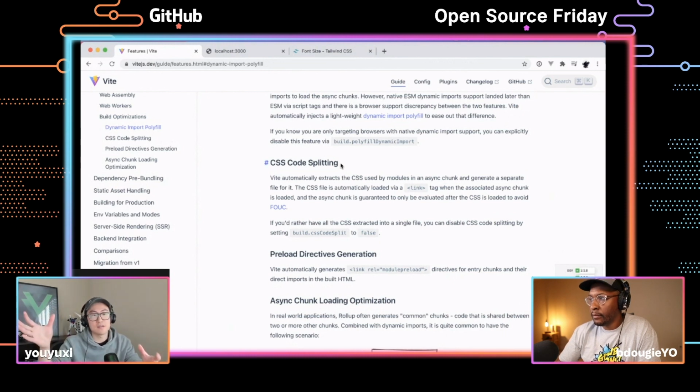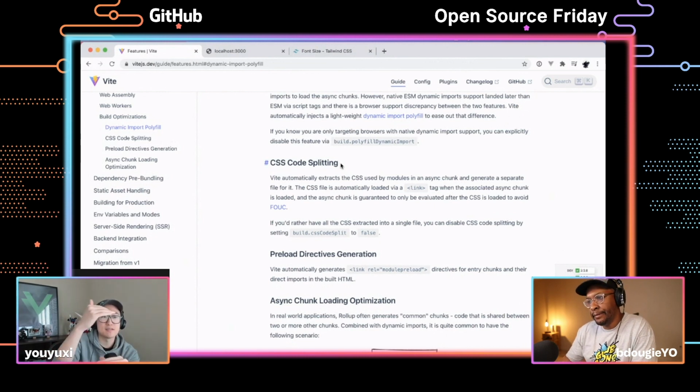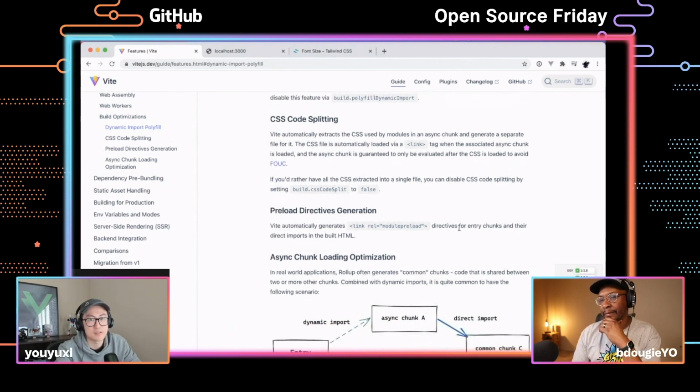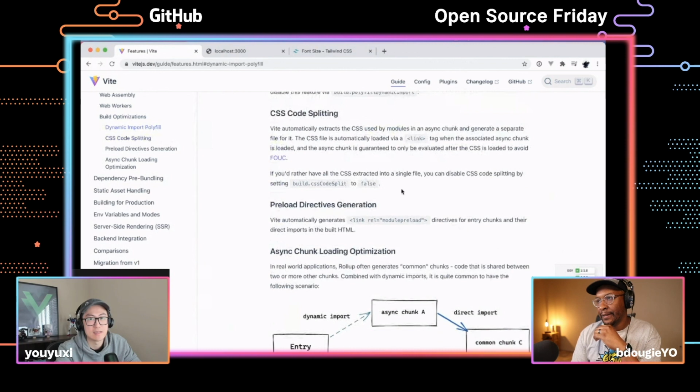So if you have an async chunk, a lazy route, all the CSS imported by that route is split into a separate file. When that chunk is being requested, we fetch the JavaScript and the CSS in parallel, then ensure the CSS is loaded before the JavaScript module is evaluated, so you don't get the flash of unstyled content. This is all done for you out of the box. You don't need to configure anything. If you want to get the same working with Webpack, it's another story. You have to look into mini-css-extract-plugin, all this stuff.